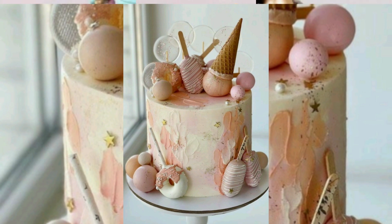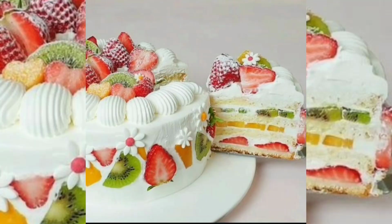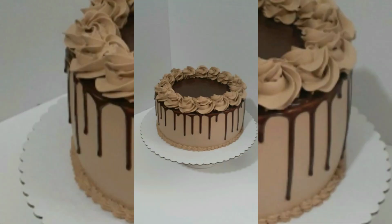Remember, the key is to align the decoration with the recipient's preferences and the theme of the celebration. Feel free to combine different ideas and get creative to make a cake that's not only visually appealing, but also a delightful treat for everyone.